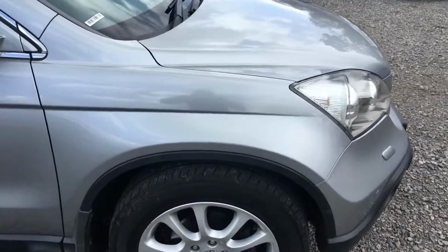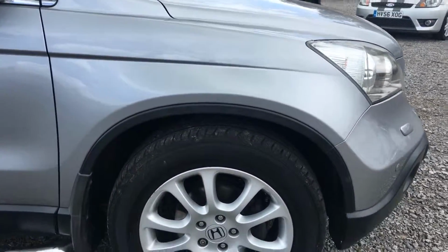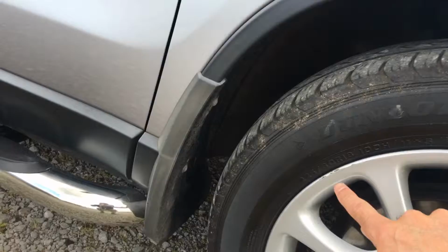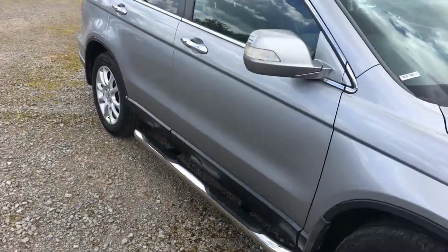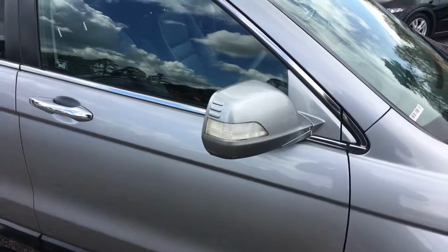Front offside wing, completely clean. Front tyres have got tons and tons of tread, and the alloy is all but unmarked. I just find there's a tiny curb mark there. Dunlop tyre on the front here. So the panel work is in absolutely pristine condition. Rear mirror housing, completely clear.